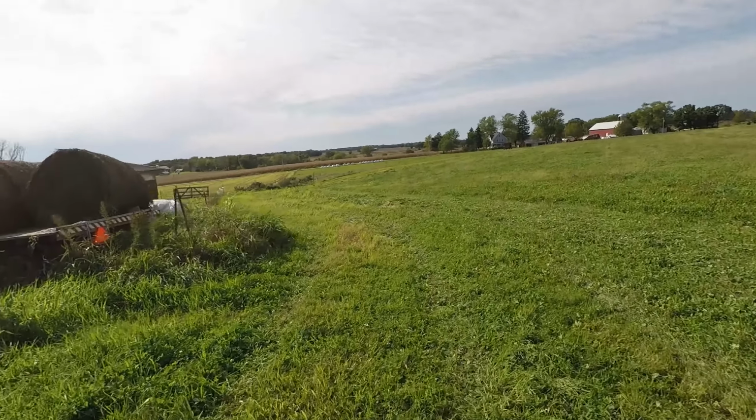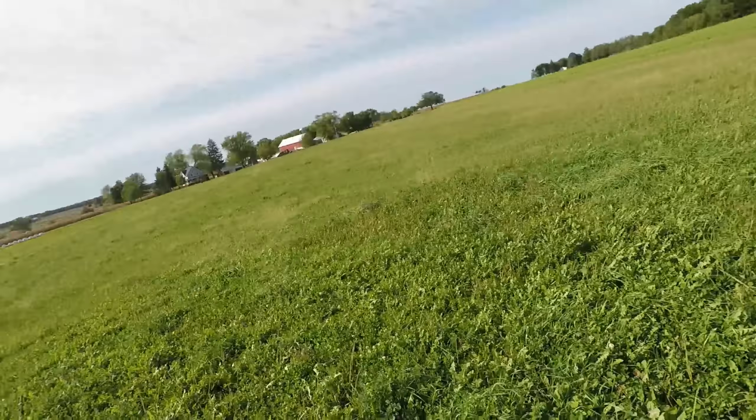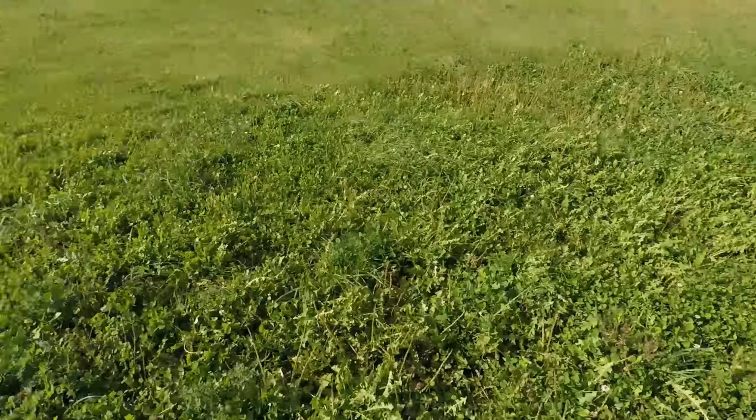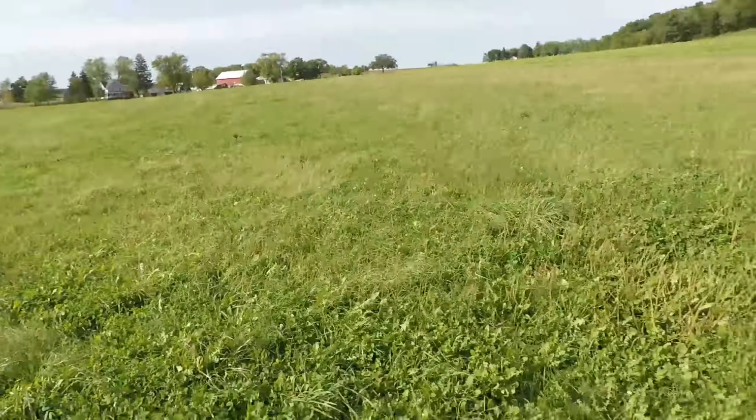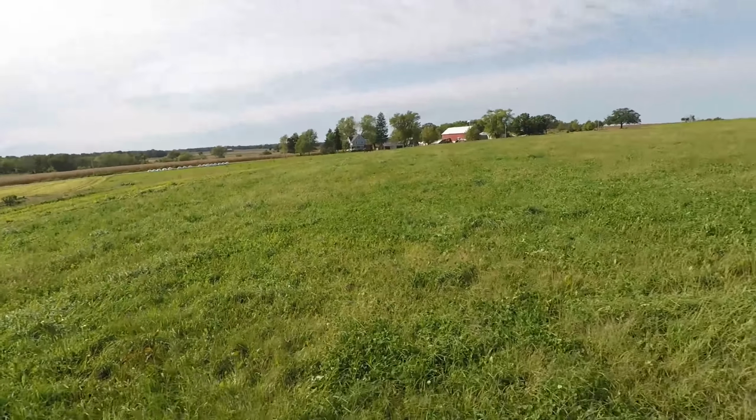and we're starting to cut this first field, which hasn't done extremely well this year. Oh, it's about that high, so maybe as high as a little taller than my hand. But it's got a lot of clover in it, which looks nice, and some grass too. Looks like it's giving the hay vine troubles.